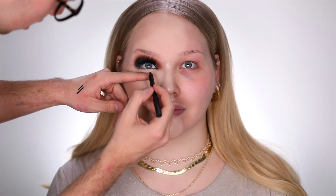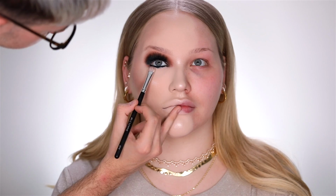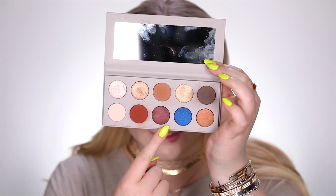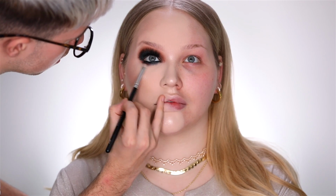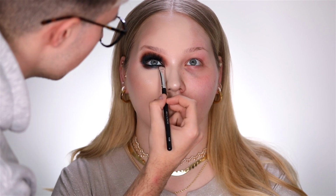So I'm gonna do the bottom of the eyes now, and I'm gonna take this Zoeva pencil first, and this is going right into the waterline. I'm just gonna start to soften that black, which is going in with this one. And this is gonna go on the outer corner of the lash line, right onto the inner corner of the lash line as well, but leaving the center nice and free.